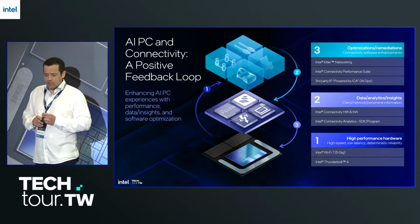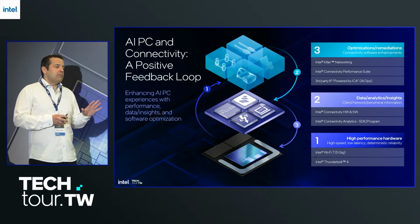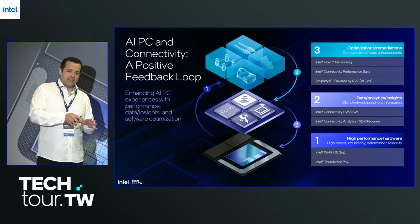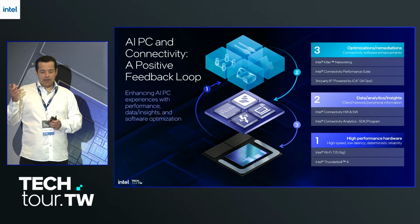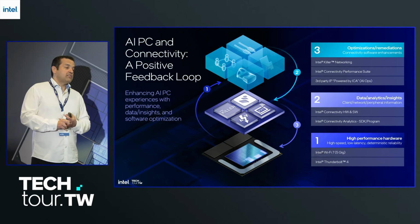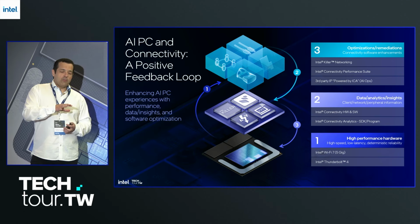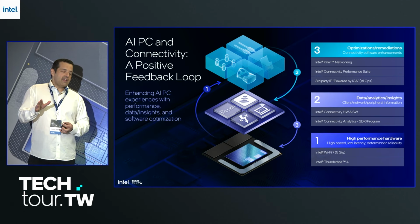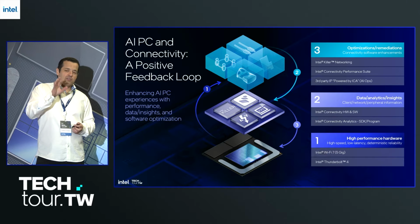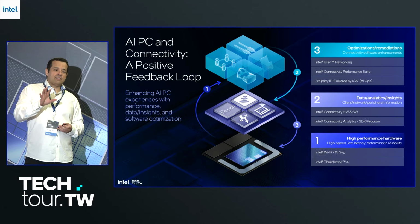The second one is the Intel Connectivity Analytics. We actually place software in your device that can send performance statistics to either a service in the device or a telemetry service. So think about if I can send latency statistics, how many access points I have around me, what is the congestion of different channels, right? Which devices you're seeing. We can use that information to draw insights. And by using those insights, through the proper machine learning, we can develop models that we can then use to optimize the network performance. Okay, so this is the Intel Connectivity Analytics.